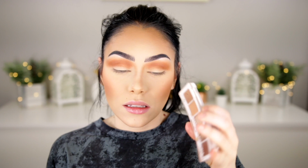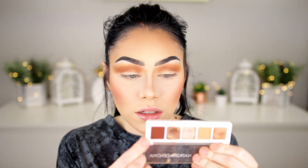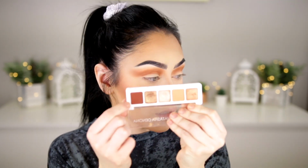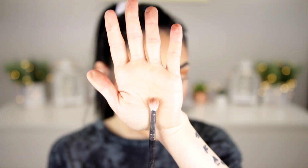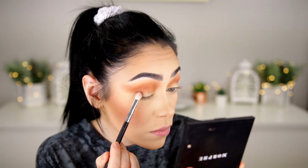So now I'm going to take the Natasha Denona palette and I'm going to pick up this really dark color right here. I'm going to take this on a smaller brush. This one I think is the Morphe M433. This is one of my favorite brushes ever for the outer corner of my eye. So I'm just going to pick up a little bit of that, tap off the excess, and put this on the outer corner.